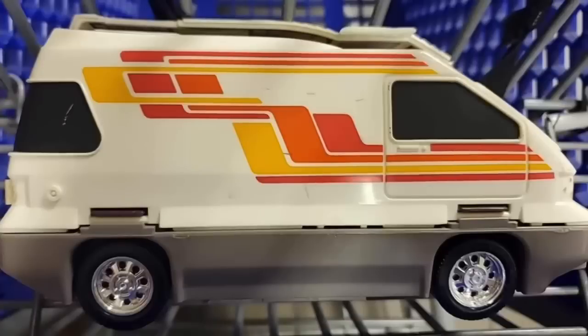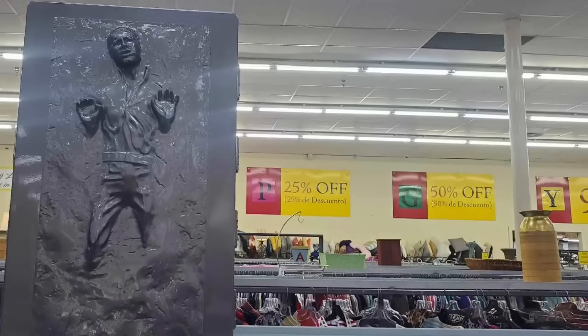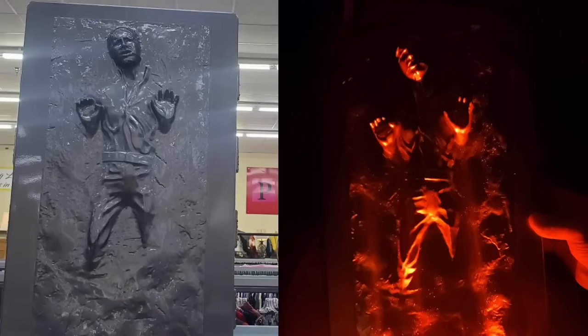Carson, my arch nemesis. He was in my territory again, and he scored some pretty epic stuff, and it got me salivating. He actually got some really cool stuff. He got a M.A.S.K vehicle, we got a Han Solo in Carbonite, really awesome stuff. And I am hoping that maybe, just maybe, Thrift Giant still has some stuff in the back that they didn't bring out while Carson was there.